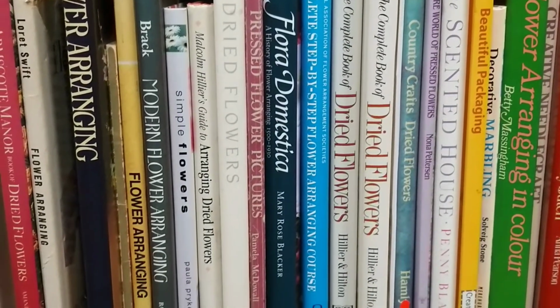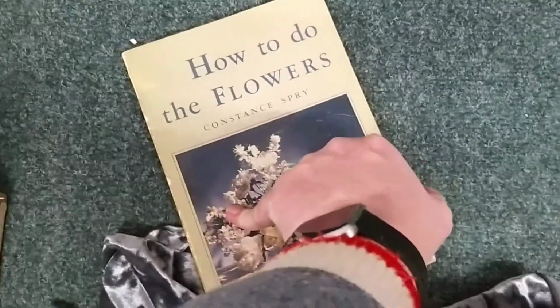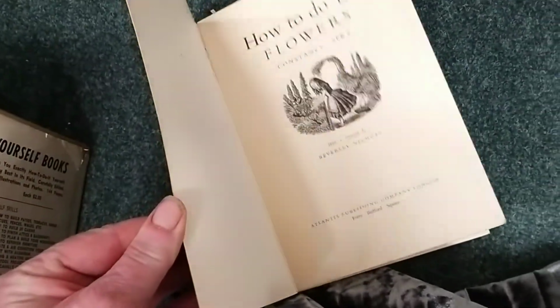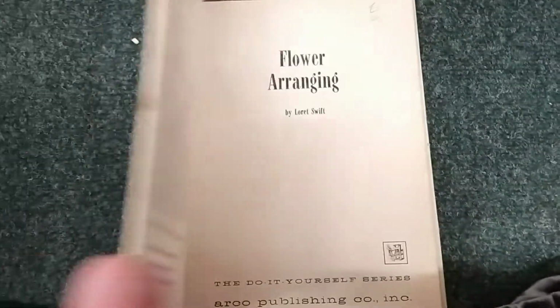So there's one shelf of flower arranging books. And in that shelf I found a book by Constance Spry, which is a duplicate of what I've got. But I did think that perhaps my ladies on my free Facebook group, Flower Start World, might be interested in buying that from me. And the other book I bought was by Lorette Swift, and it was published in 1954.